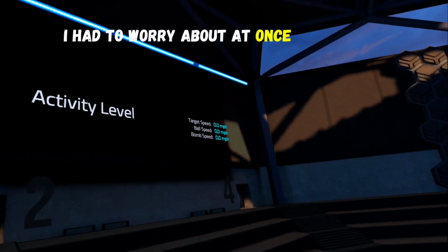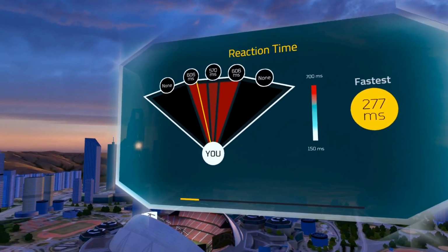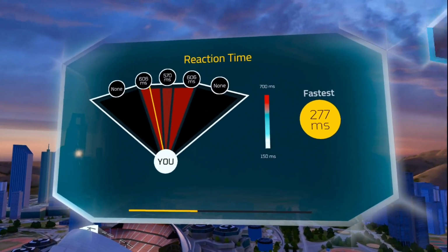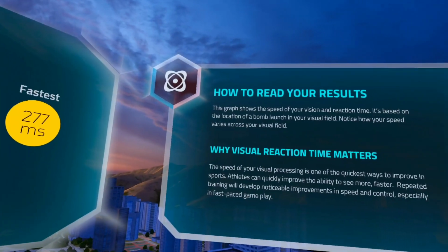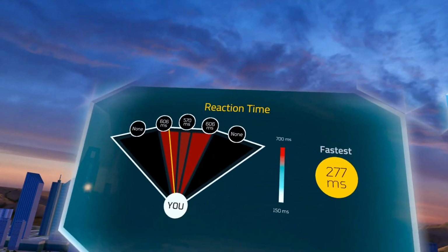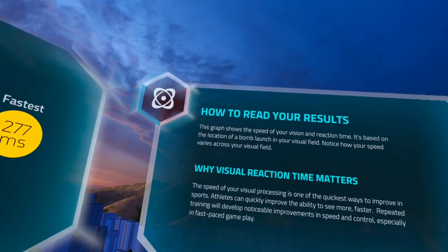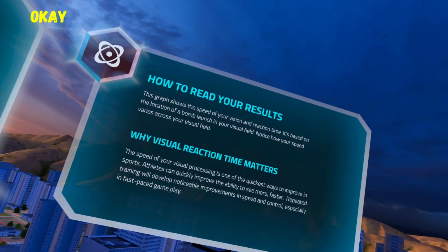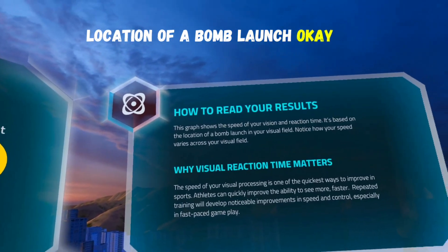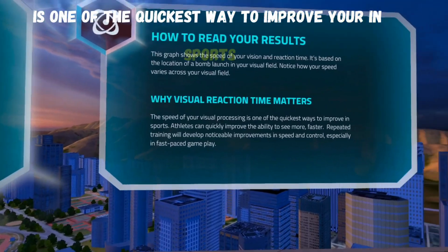Let's check the results of this tutorial. Okay. Let's see how bad this I was. This graph shows the speed of your visual reaction time. Okay. It's based on how quickly you pulled the trigger before a bomb launch, and the location of a bomb launch in your visual field. Notice how your speed varies across your visual field. Right. The panel to your right provides more information why this matters. Okay. So the speed of your vision and reaction time is based on location of a bomb launch. Okay. The speed of your visual processing is one of the quickest way to improve your sports.